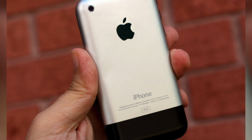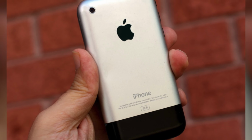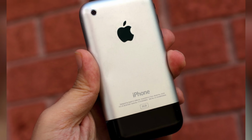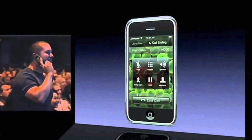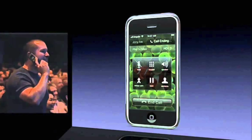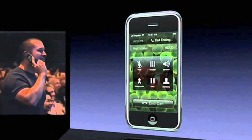Now, another signature quality of the original iPhone was the large black plastic section on the back, which seemed to interrupt the beautiful aluminum panel. But it didn't matter to Apple if some people considered this ugly, because it served a necessary function, and that was to ensure a strong antenna connection since aluminum prevented radio signals from passing through. And we'll see other examples of Apple making what appear to be unappealing design decisions later in this video.